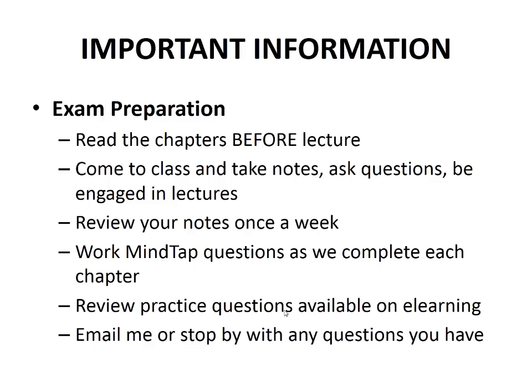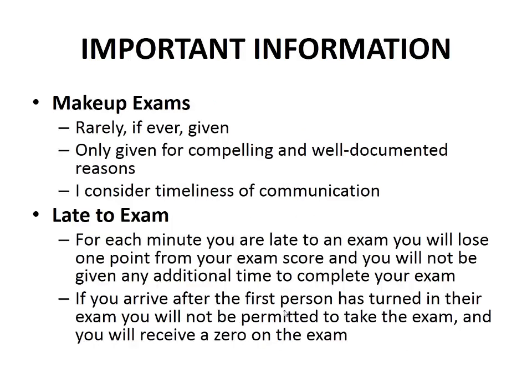These first few slides are the same as they were for the first exam review, where we talk about exam preparation, doing the reading beforehand, etc. And hopefully after the first exam, you had a better sense of how to prepare for the second one.